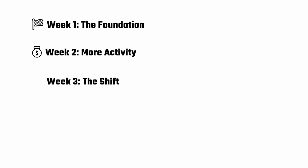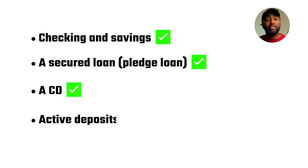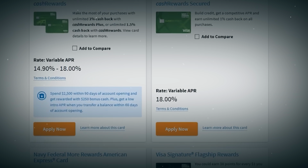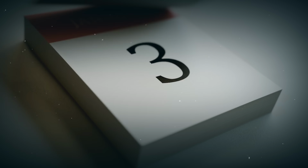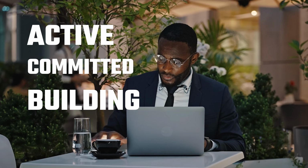Now on week 3, they made a huge shift. So by this point, they had a checking and savings account, a secured pledge loan, a CD, and active deposits and transfers. So they ran the pre-approval tool again, and this time they were pre-approved for every single Navy Federal card. Now, mind you, just 1 week earlier, they ran it and only got offered the In Rewards secured card. And then when they applied for a $15,000 auto loan, they got denied before because of a 6-year-old repo on the report. But now, Navy Federal saw a different person. They saw a member who's active, committed, and building with them.